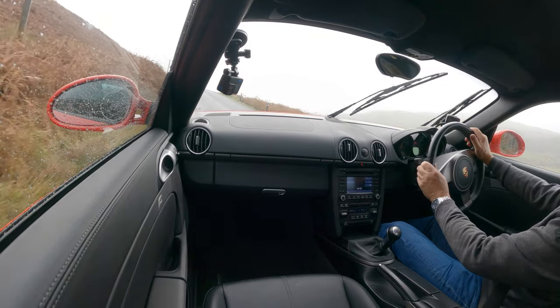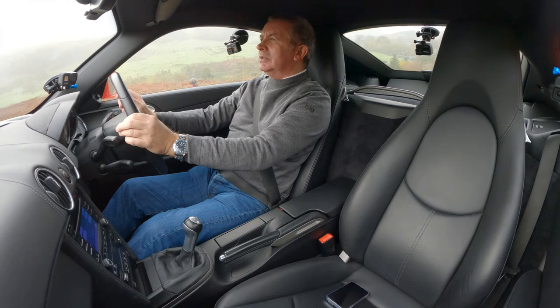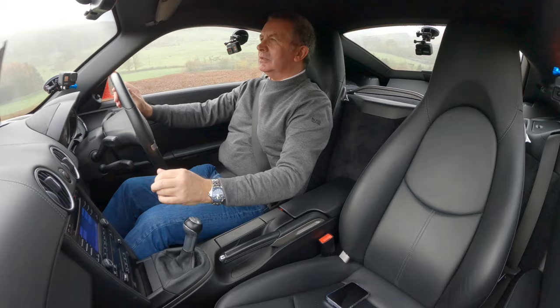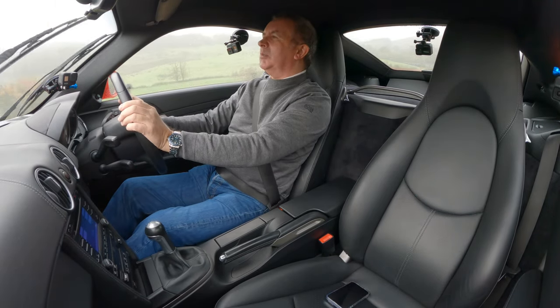Well, I think it was that Kestrel, the Merlin. I think it was slightly bigger than the Kestrel.